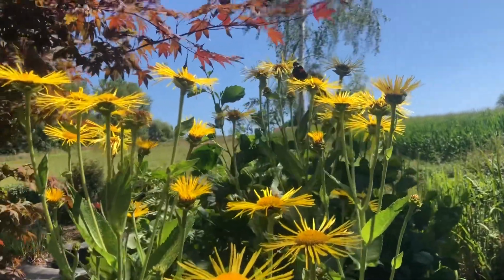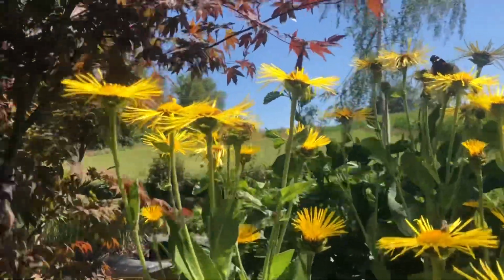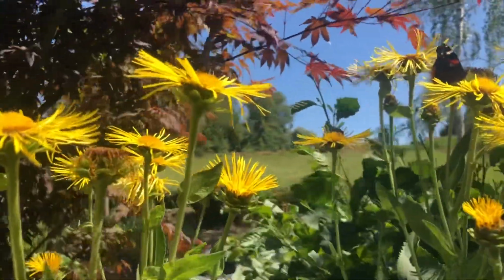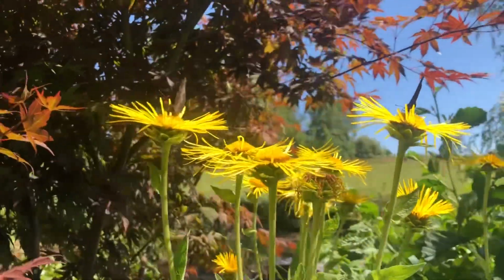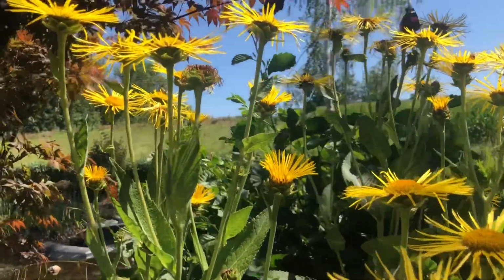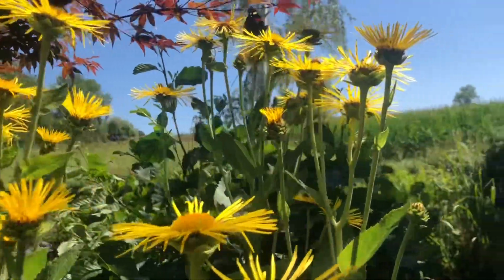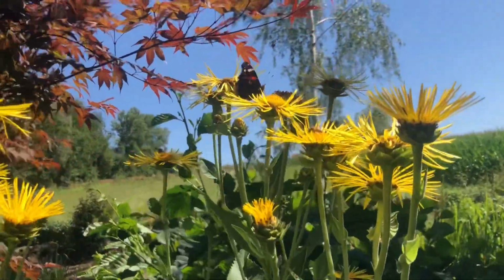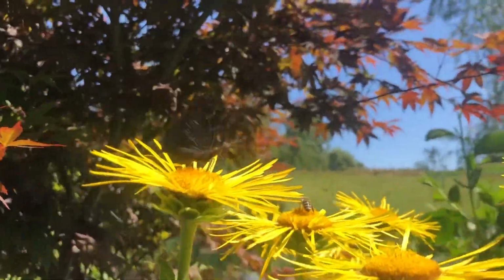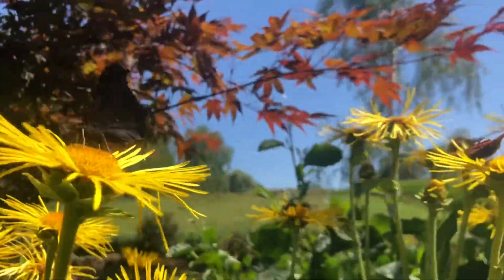My first favorite plant is the velvet dock. It is such a low maintenance plant. Just plant it in a very poor soil and it needs full sunshine, and you can see how many pollinators it is attracting. And I've planted it next to the acer, so the contrast of the two colors is just wonderful.